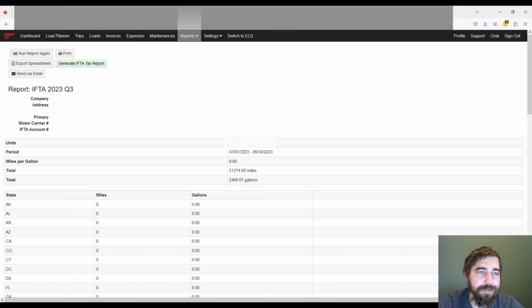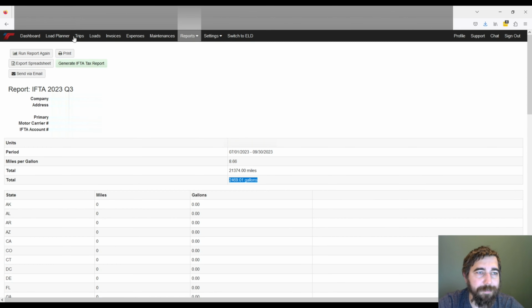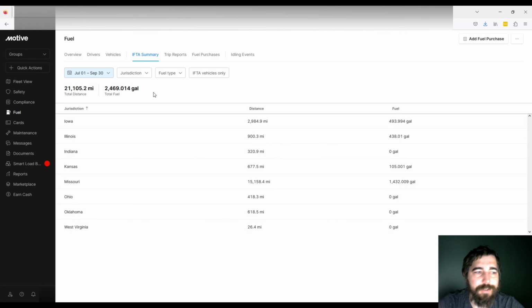The miles will never track properly between Motive and the back end accounting software. Just FYI, what I normally look for is to make sure the gallons match. You could look at the miles, make sure they're close. If there's a wide variance, then there's something wrong. But 2,469 gallons, yep, they match. The accounting software rounds up to the nearest hundredth of a gallon, and the ELD rounds up to the nearest thousandth of a gallon.